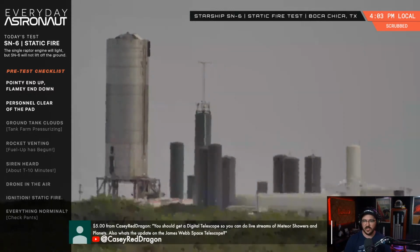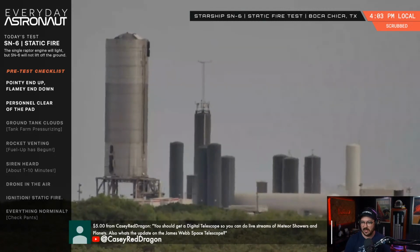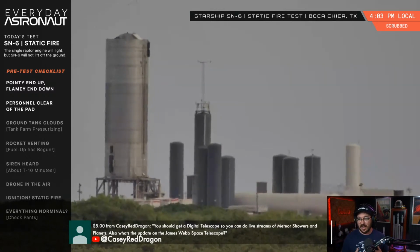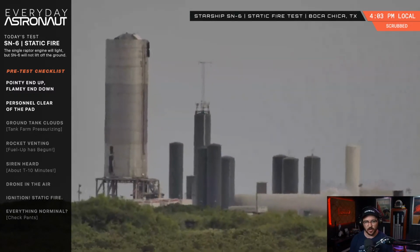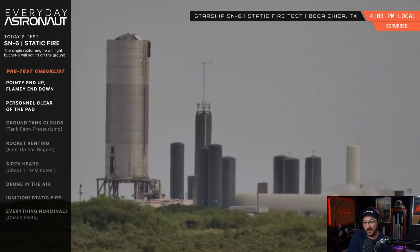Casey Red Dragon, you should get a digital telescope so you can do live streams of meteor showers and planets. Also, what's the update on the James Webb Space Telescope? I personally don't really have time to do astronomy in that sense. There are people out there that do an awesome job. My job is already packed to the brim just trying to make videos for you guys. I'm already overworking, trying to get down to 40 hours a week right now. That's my goal. It's probably not going to happen anytime soon.